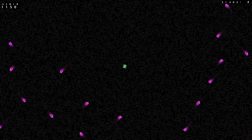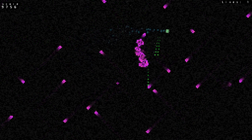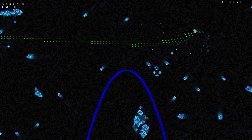We have 5 lives to start. I think it's a survival game, but the objective is so confusing. A few minutes later, I realized I could shoot, which makes my score increase. After a certain score threshold, the color changes.